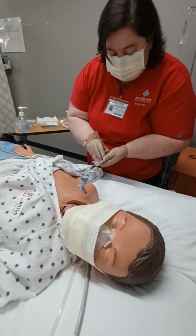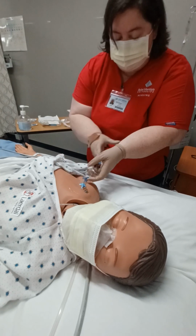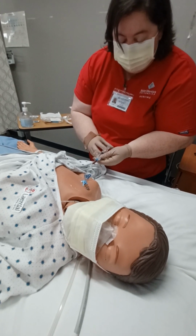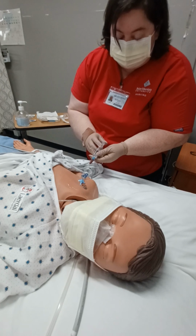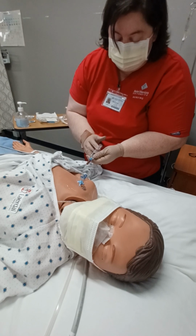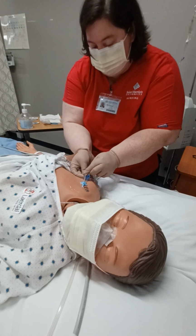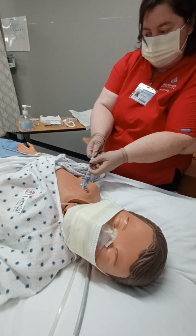I'm gonna attach that. We're gonna instill 3 mLs. First I have to unclamp. Instill 3 mLs. And we're gonna pull back and look for a flash. We got it. And we're gonna instill short bursts of 1 ml over 1 minute for a total of 10 mLs. Perfect. We're going to reclamp and remove. And then if I had an antibacterial cap, I would put it on at this time.